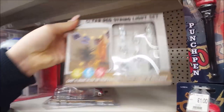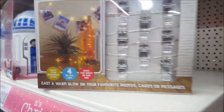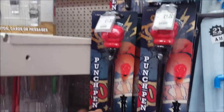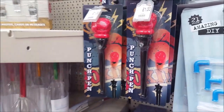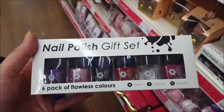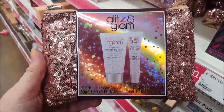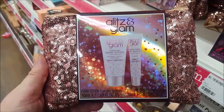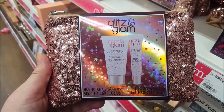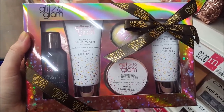We've got a clear peg string light. Oh, so you can just hang your photos up. Christmas cards. Yeah, that's a good idea. And there's a little punch pen for £1. It's a nice little nail varnish set with loads of different colours in. This little glitz and glam set with a sparkly bag. We get a hand lotion and a lip gloss for £3. There's another glitz and glam pamper set for £6.